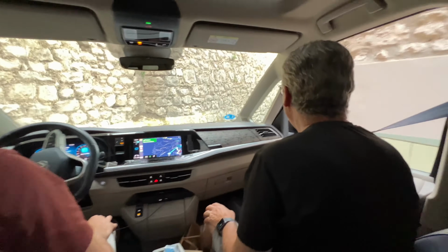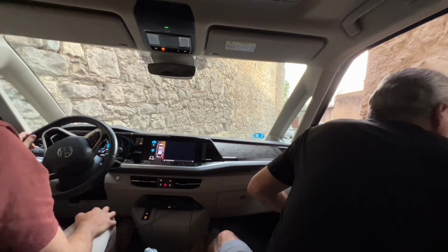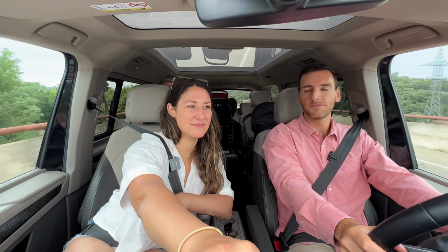And the van did so well. I was really impressed with it. We didn't even touch the walls. Kidding. No, we brushed against the walls with just a little cushion of air, a small margin.